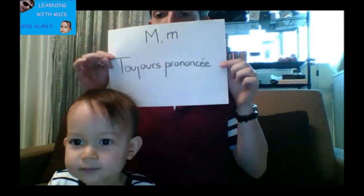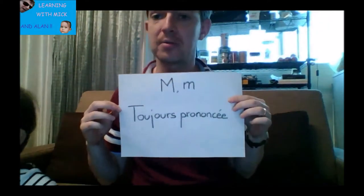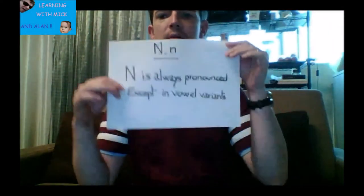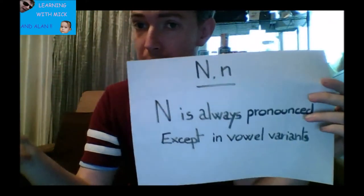Next one, M. M, just like the previous letters, is always pronounced. M, and it sounds M. Easy. Then is N. N is also always pronounced. N is pronounced N. And the only times where you should not say N is when you find N within a variant. Like one of the variants we saw before with the vowels.